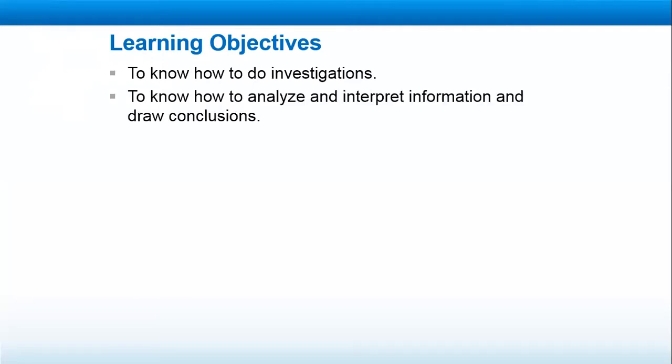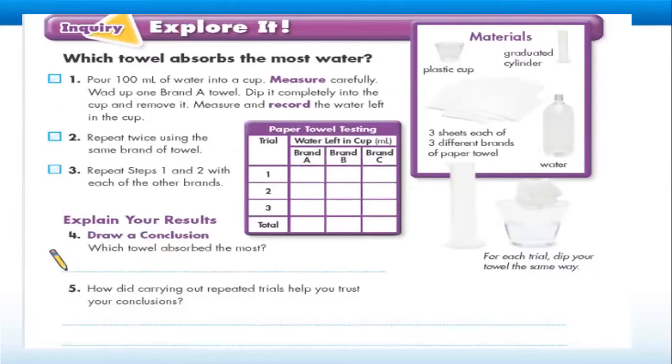Now, learning objectives. At the end of this lesson, you are able to know how to do investigations and to know how to analyze and interpret information and draw conclusions. Before I start, I want to show a video about this experiment. So all of you please focus on this video.